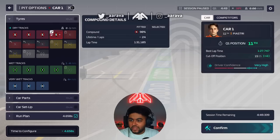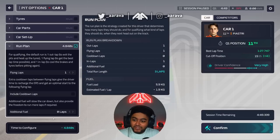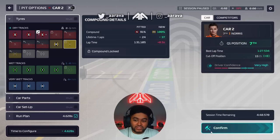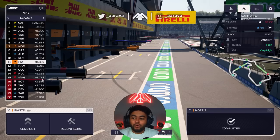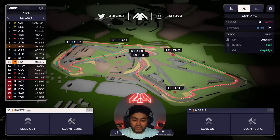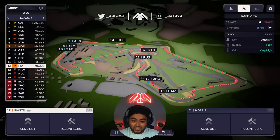Let's just reconfigure this. I'm going to go for the same set of softs because I think actually we could be safe here. So let's just test out this theory if they can do better. If they don't, we know they're on the same set of softs, so it's fine. But I think we're safe. 11 and 12, what's that? A good 8 tenths off the cutoff time. I think we're fine for Q1. But I'm just going to wait to the end of the session, then send them right at the death, as well as we can time it, really.